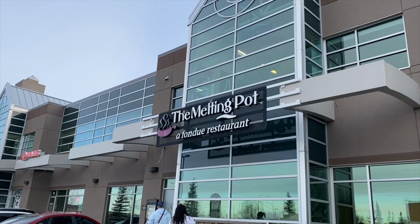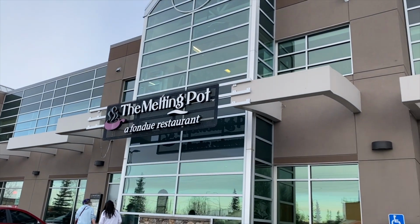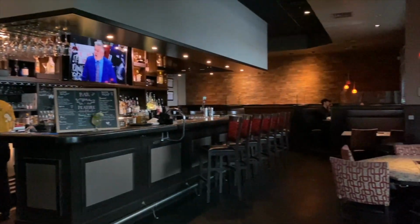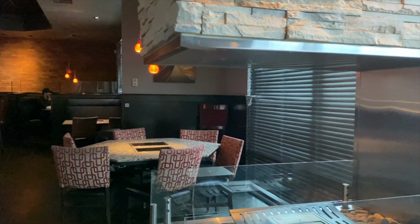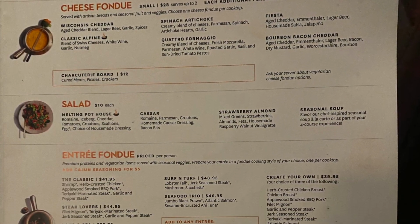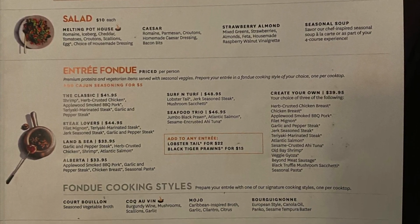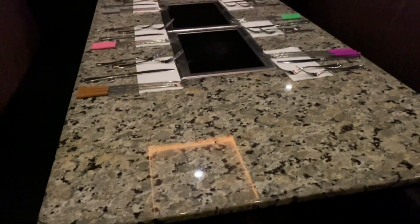Activate was awesome. We worked up a sweat, worked up an appetite, and now we are at The Melting Pot to do a little fondue. Our next stop was The Melting Pot, which is an amazing fondue and raclette restaurant in South Edmonton, located at 117 2920 Calgary Trail Northwest. I love this place because it serves really unique meats, cheeses, and chocolate blends, and the burners are built right into the tables.